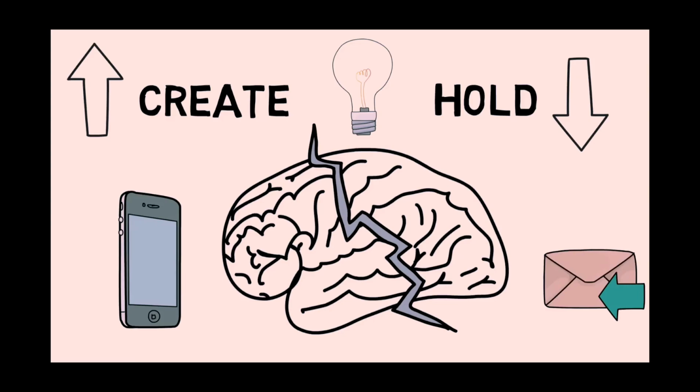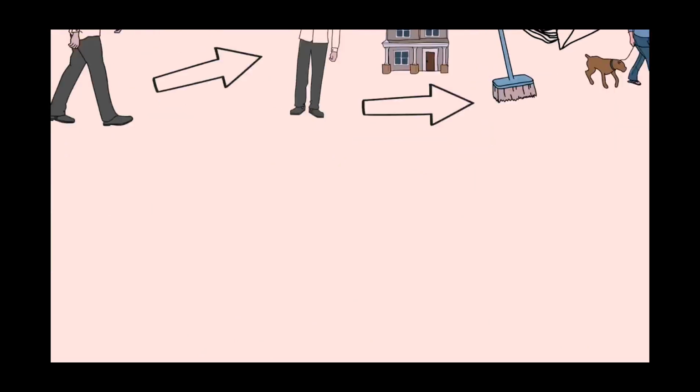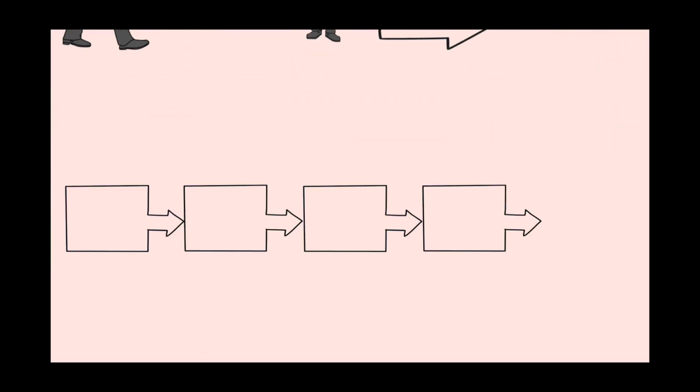This is where Getting Things Done, or GTD for short, comes into play. It's a framework designed to help you keep track of tasks, ideas, and different projects. The Getting Things Done system is made of 5 simple steps: capture, process, organize, review, and engage.